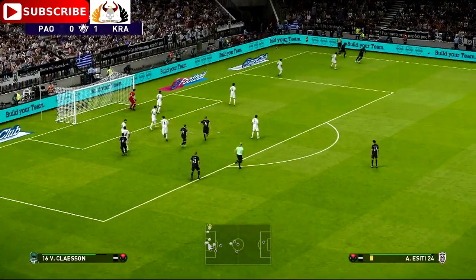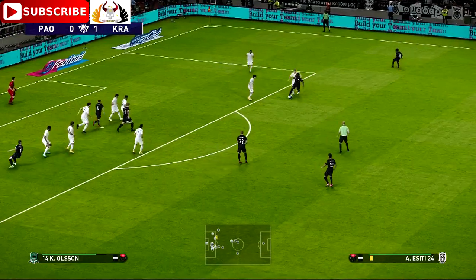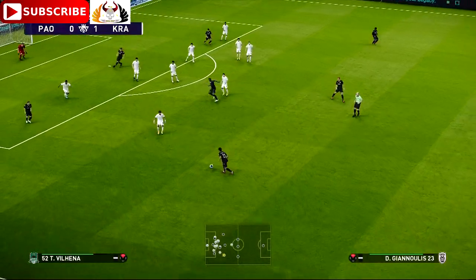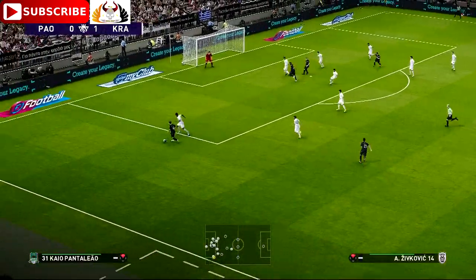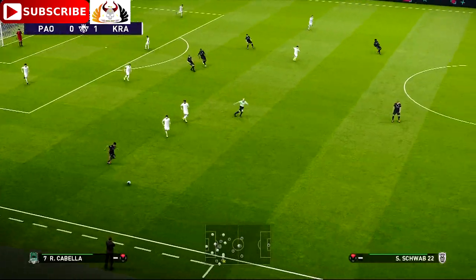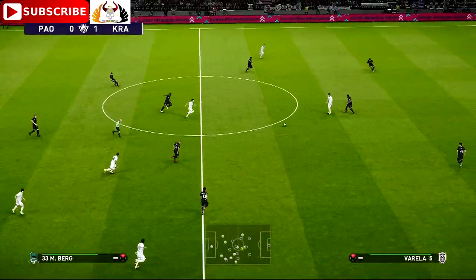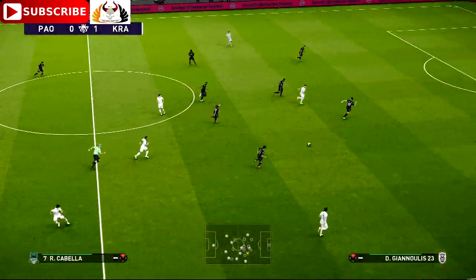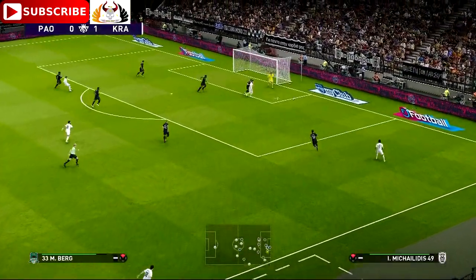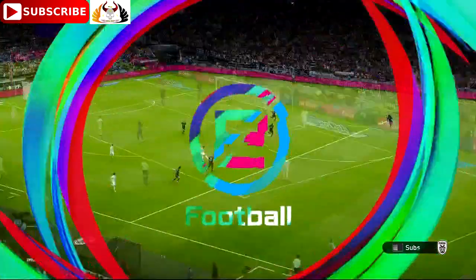And it's been taken short. And they win it back again. Well, the crowd clearly like what they just saw. Some real no-nonsense defending. Played out to the right. Cabella. Goes for goal! Keeper's not concerned by that.